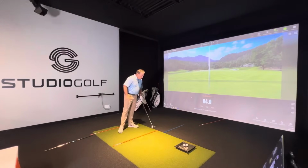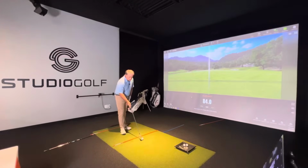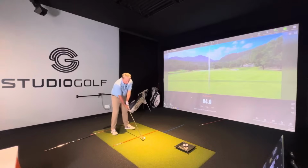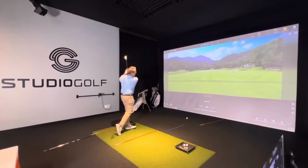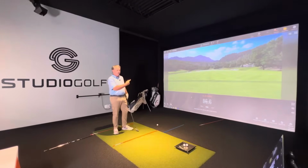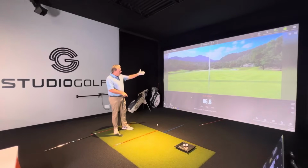So as you can see, it doesn't take much to increase your club head speed. A little bit smoother swing, nice and easy, pop. Okay, you're going to see the hand speed accelerate, not the body speed accelerate. So again, nice straight shot, all the way up to 87 miles an hour.